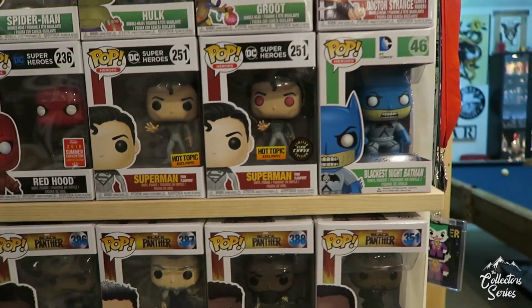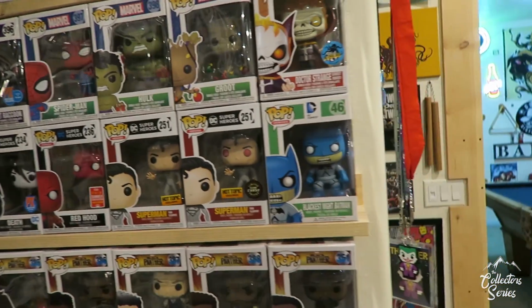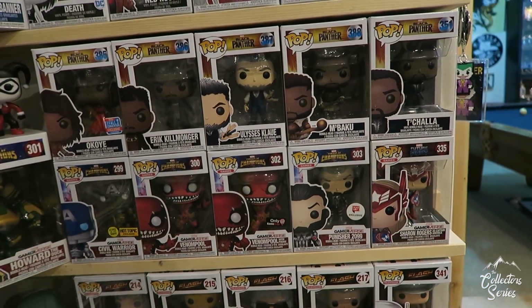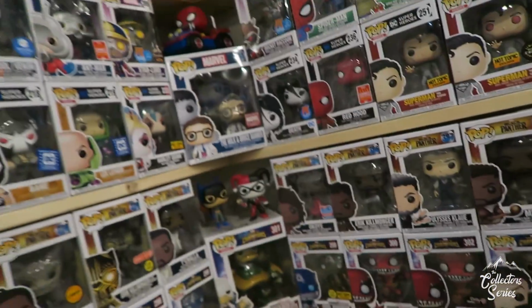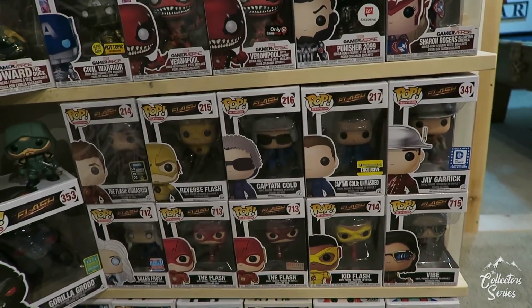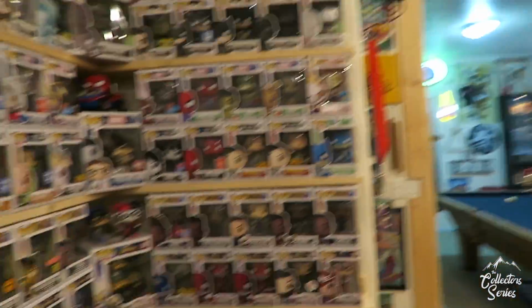We've got Flashpoint, right? Yeah, Flashpoint Superman, the Chase, the regular one, Blackest Night Batman. Down here we've got some Black Panther. Don't worry guys, he's got some more over here, so we're gonna look at those too. And what else do we got? The Flash. Are you a big fan of the Flash? I love the Flash. Ironically, I really like red superheroes. Iron Man's my favorite. Love Deadpool. Love Daredevil. Flash. I just like red.